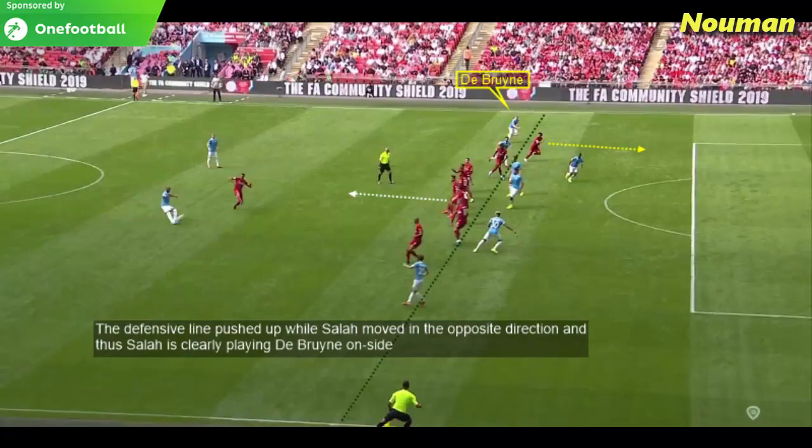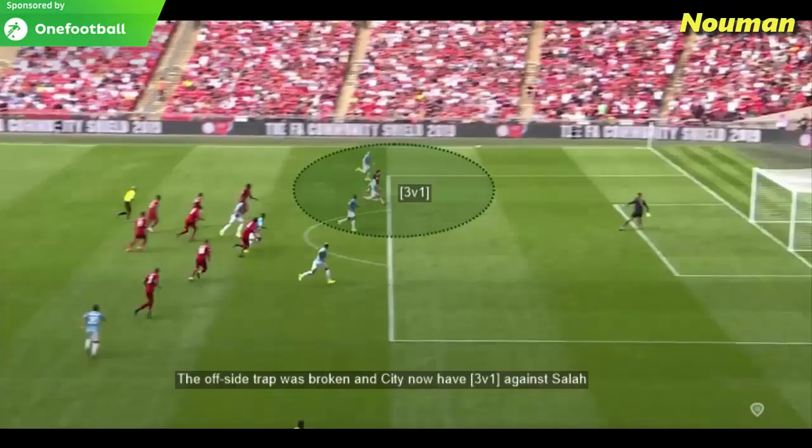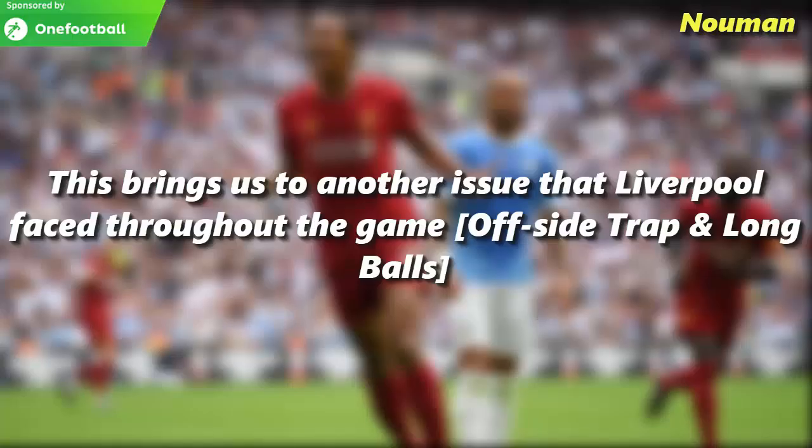The defensive line pushed up while Mohamed Salah moved in the opposite direction, and thus Mohamed Salah was clearly playing De Bruyne onside. And this brings us to another issue that Liverpool faced throughout the game: offside trap and long passes.